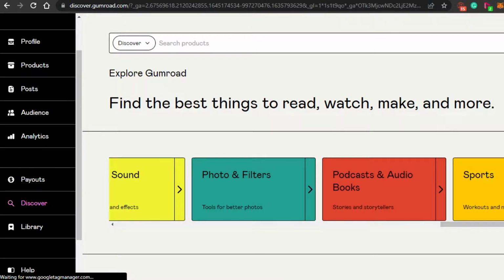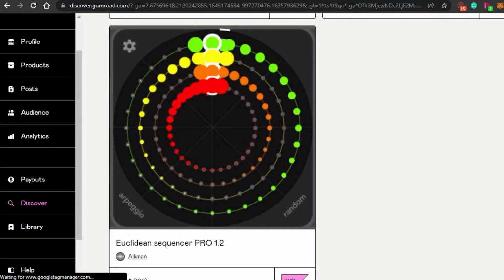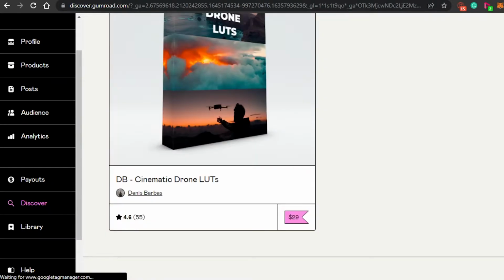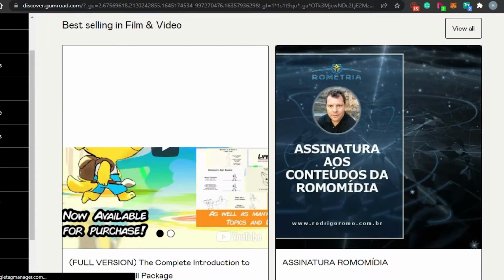So these are all different digital products that we can sell on Gumroad. You can simply discover the marketplace as well. People are actually selling these products for a lot of prices, and the good thing on Gumroad is that you can add prices in any of the currencies. That is pretty amazing. You can see right here, these are all digital products. Someone is selling it for 50 euros, and some products are being sold in dollars.